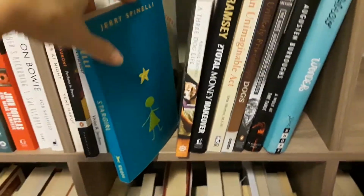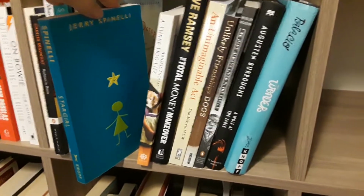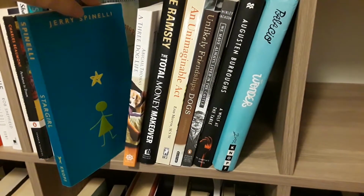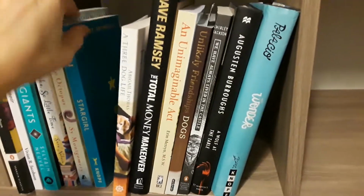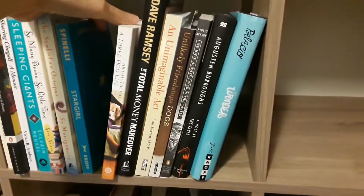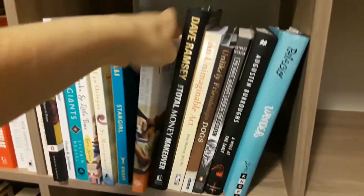Now, Stargirl, I think I got at one of those little free library book boxes. If you have those around your town, check them out because they're awesome. You can get free books. Just read a book and exchange it for a new one that you haven't read. You can find all different kinds of books. I have several in my town that I periodically go to see if there are any new books in there. I've found several good books. Some were brand new copies, so you never know what you're going to find.